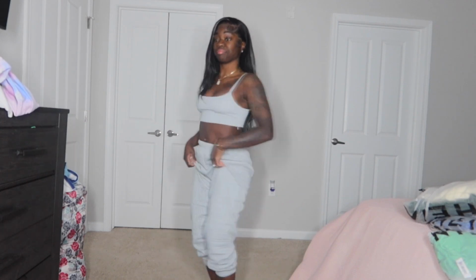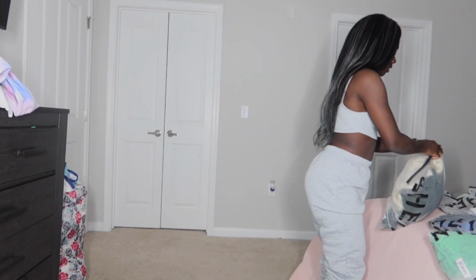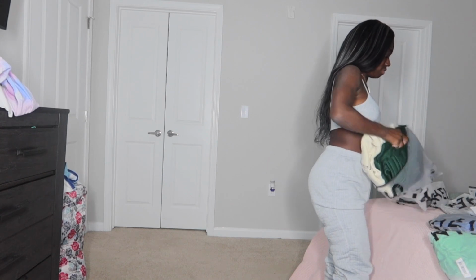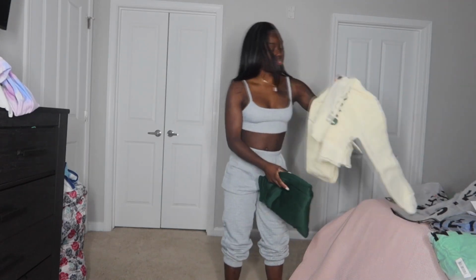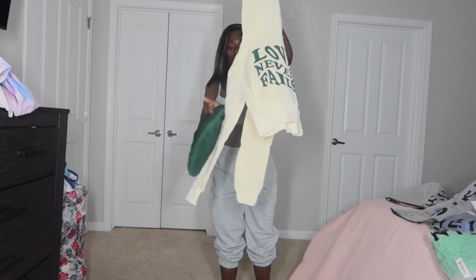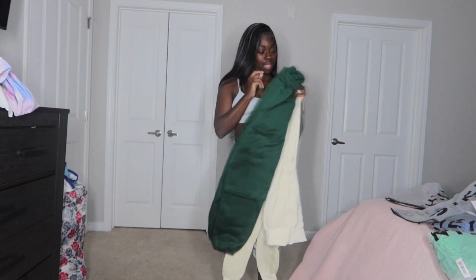That's this one. Okay. So while I'm here, I don't know why I feel like I bought a lot of winter stuff, but this one, I would have to find a shirt to go with it, but it is a crop jacket and some sweatpants. Okay. So let's go see what that's about.